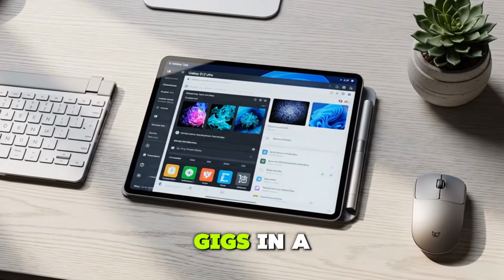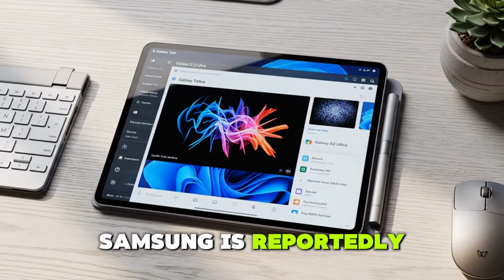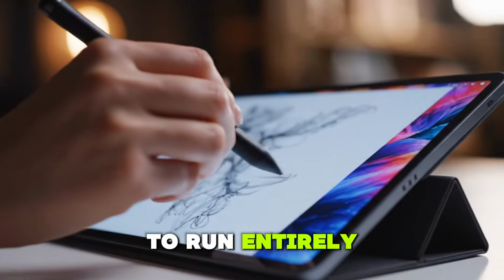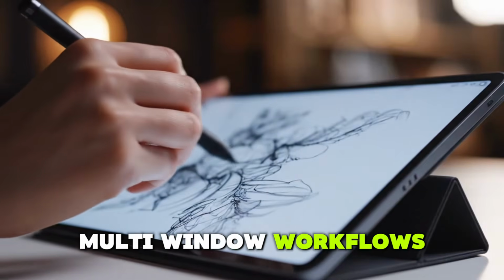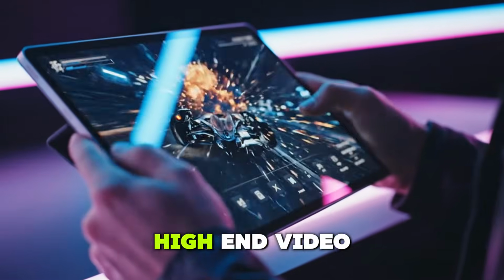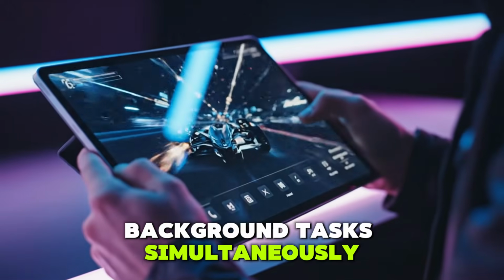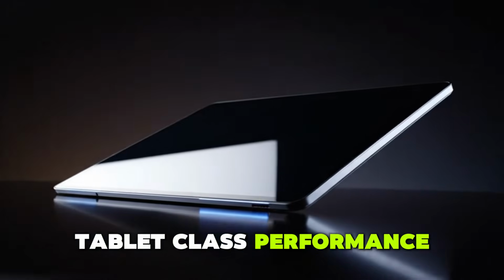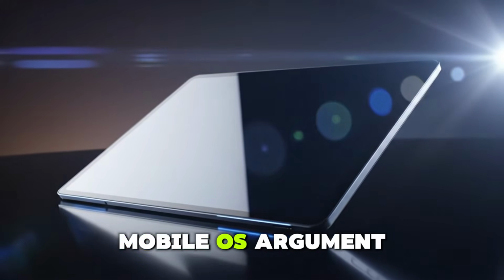Why do you need 24 gigs in a tablet? Two words: Neural DeX. Samsung is reportedly overhauling its desktop mode to run entirely on agentic AI. This means the tablet can manage complex multi-window workflows with zero lag, allowing you to run full-scale desktop applications, high-end video editors, and AI-driven background tasks simultaneously. It's no longer tablet-class performance, it's workstation class. This is the death of the "it's just a mobile OS" argument.